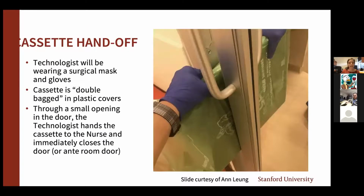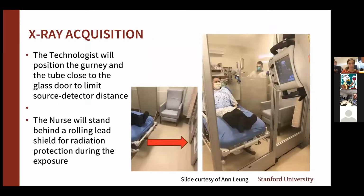So this is the cassette handoff. Basically we have a technologist on the outside wearing masks and gloves, but not full isolation gear. They hand off the cassette to a nurse who is in the room with the patient. They double bag the cassette to reduce the need for cleaning, and it's just slipped through the door. Actually, this should be the nurse.